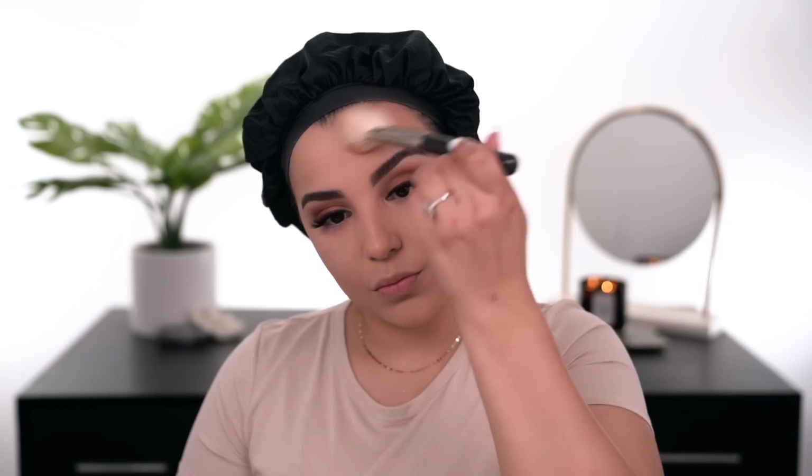I do want to go in with bronzer before I actually do anything else as far as highlighting goes. So I'm going to use my Fenty bronzer and add a little bit of definition to my face. I'm gonna go in with an even smaller brush and I'm really gonna carve out my cheekbones.